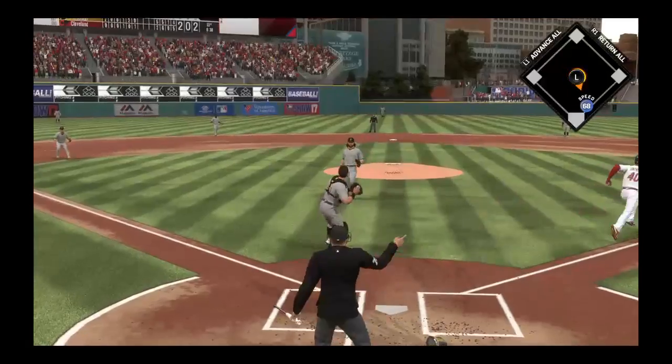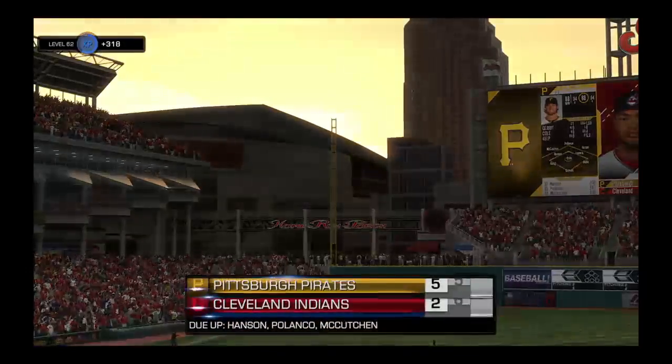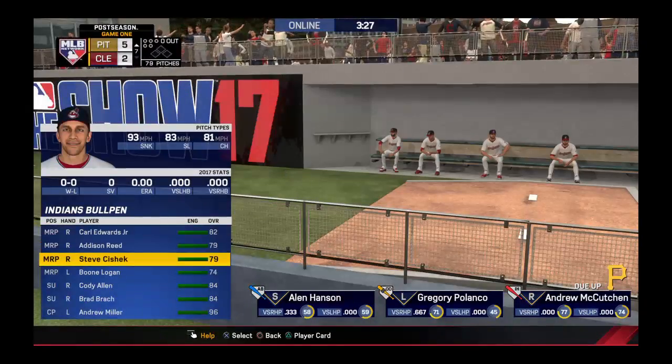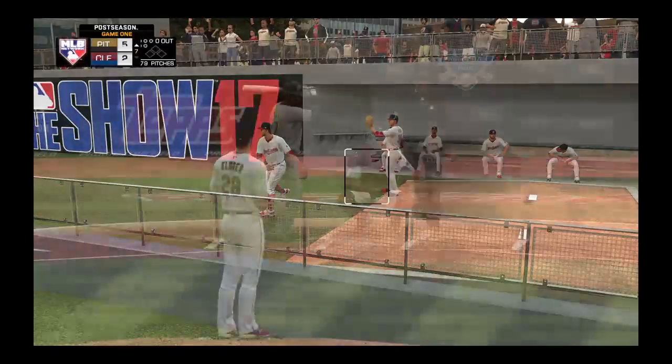A swinging bunt out in front of the plate. Throw to first in plenty of time, and the side is retired. Leading off for Pittsburgh, shortstop, Alan Hansen.